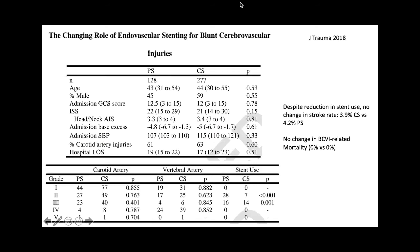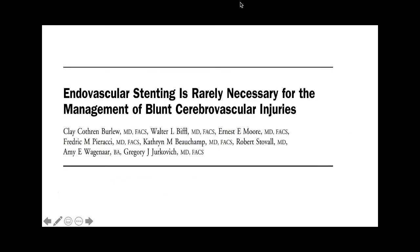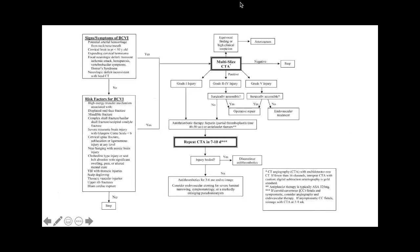This is the first study. This was out of Memphis, and this showed essentially no difference in stroke rates and no difference in BI-related mortality with a much less rigorous stenting practice for these grade 2 and grade 3 injuries at the bottom. So the only change was that they have, you know, collectively decided to use stents less and to rely more heavily on antithrombotic and antiplatelet therapy, and their patients do just fine with no real differences.